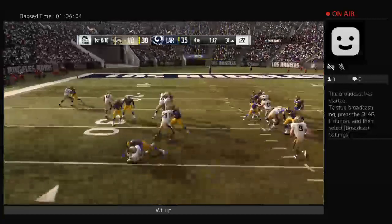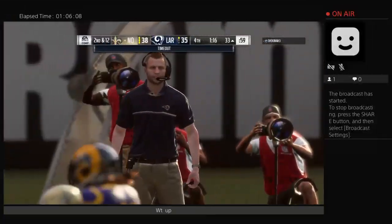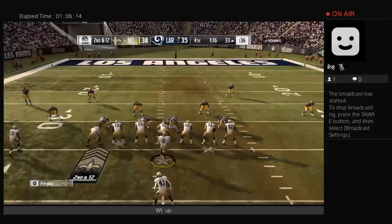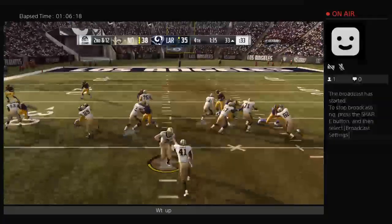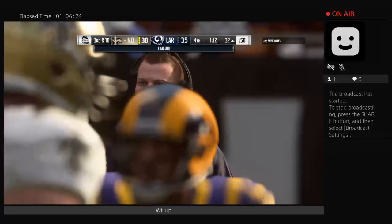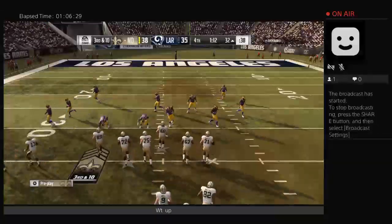They'll run it now out of the gun. And he went nowhere. Well, he went backwards, back to the 33. Now the Rams will signal for a timeout, their second, as they'll talk things over prior to this upcoming second down play. Now Kamara. And not much running room. Down to the 32. And play is stopped here. Timeout. It's the defense calling the timeout here.